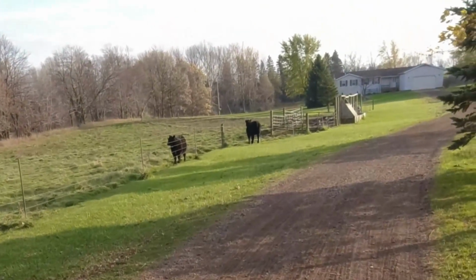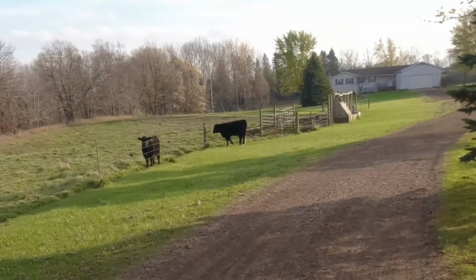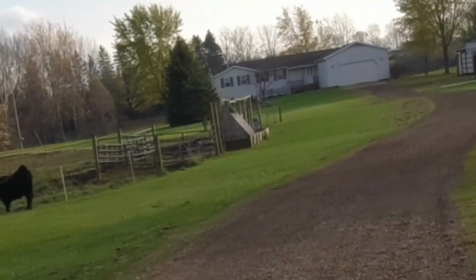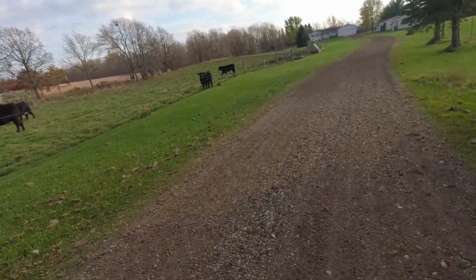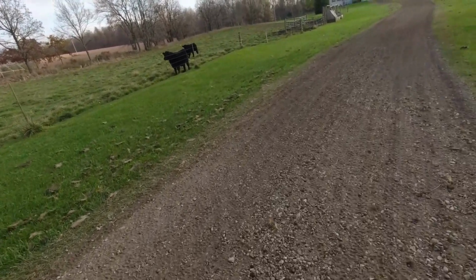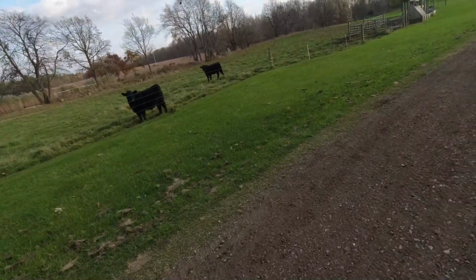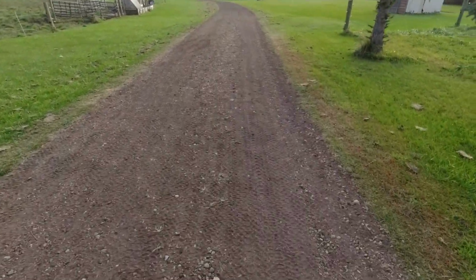Here he goes. If you can see, he's got to duck his head under. Go on, get in there. Go on. There you go. Yeah, so he's a steer, and he's figured out how to get out. Now, whether he stays in there once I leave or not, that's questionable. Probably not. But anyway, a little extra bonus here in this video.